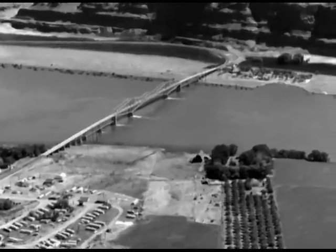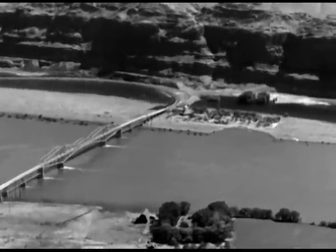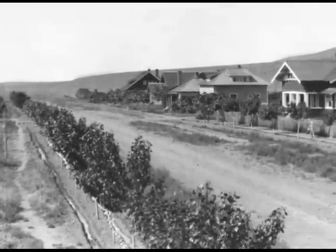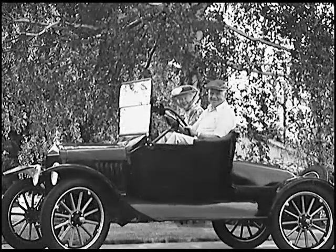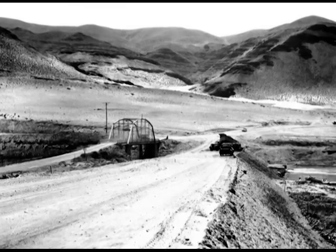While the bridge provided cross-state traffic direct passage, the roads in Grant County were virtually non-existent. Bob Ping and his wife Nida moved to the Columbia Basin in 1946. It was all dirt just out through the prairie. You just drove where you wanted to go through the prairie. The road system wasn't put in until later.